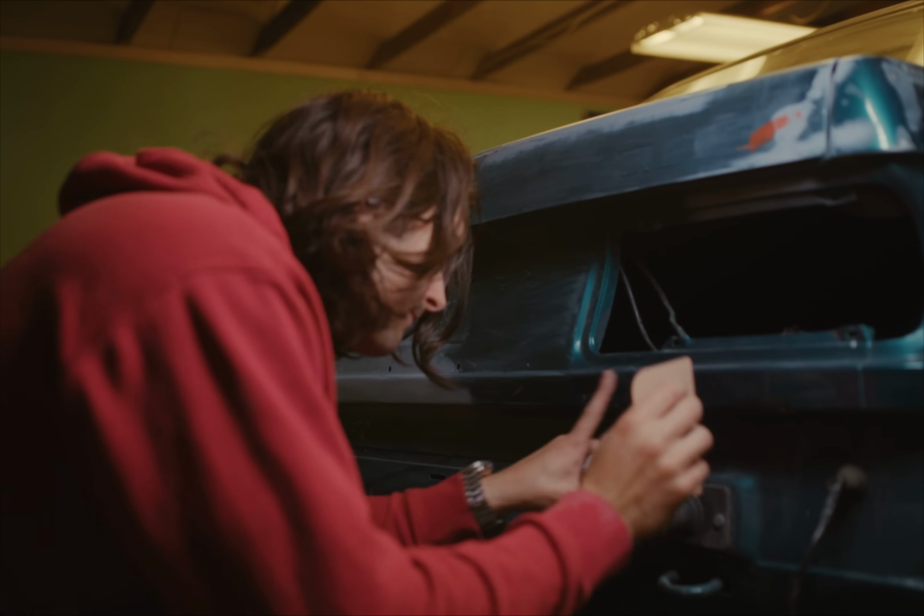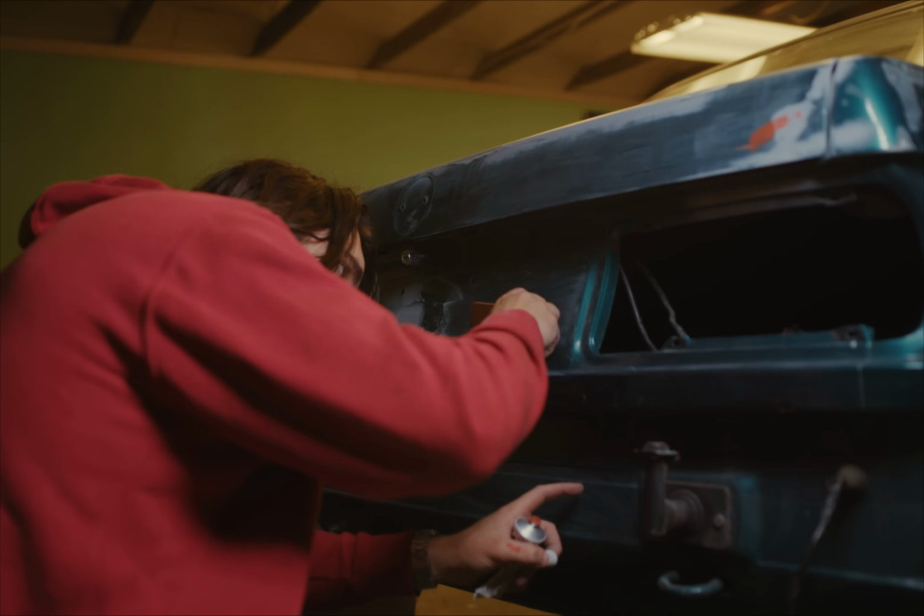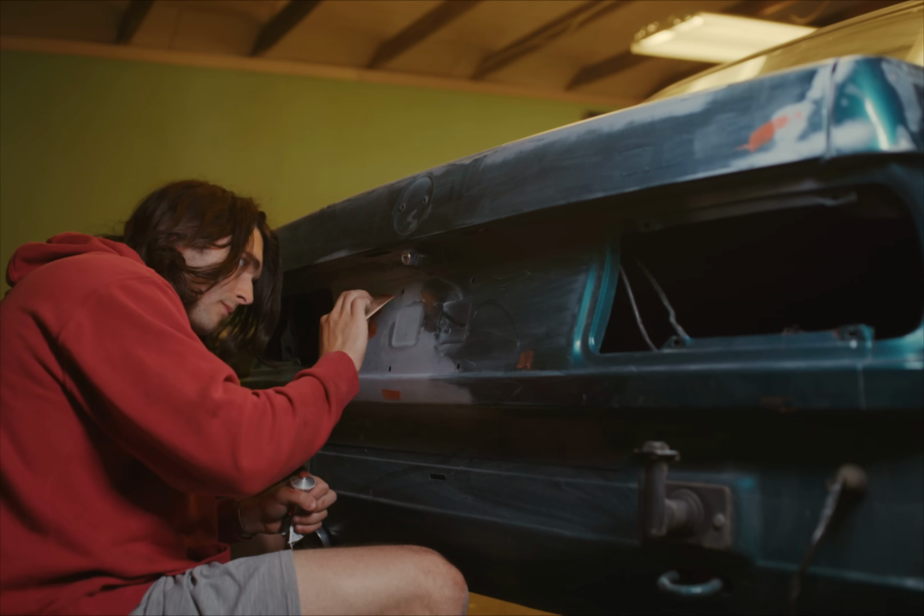This car was far from perfect. Hasn't been close for decades. This car was a driver, and I think it has been its whole life. That's part of the reason I love it.